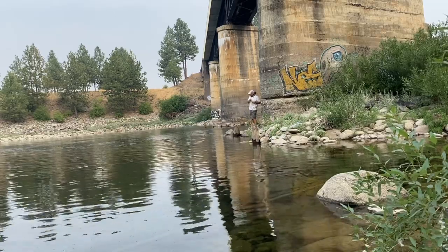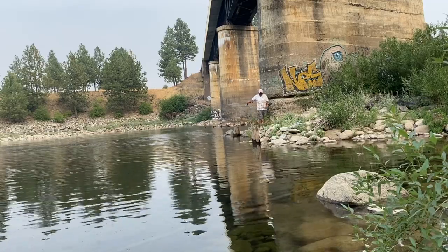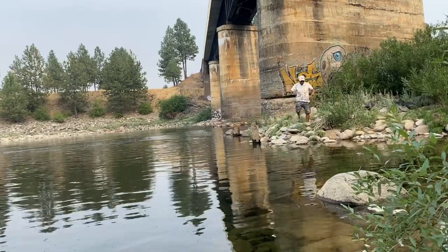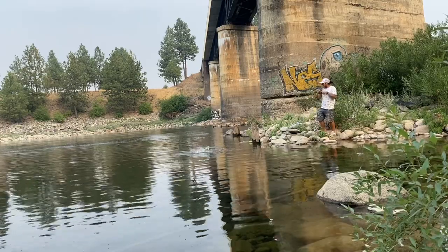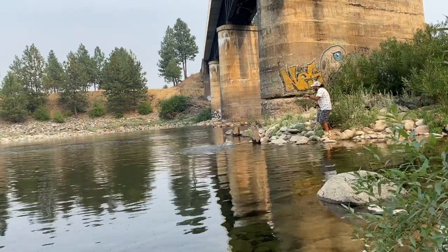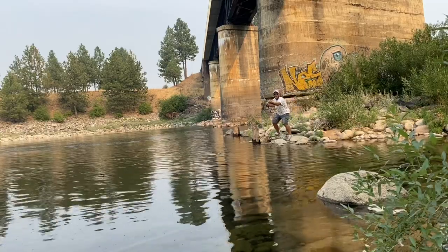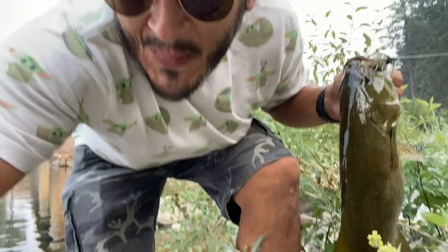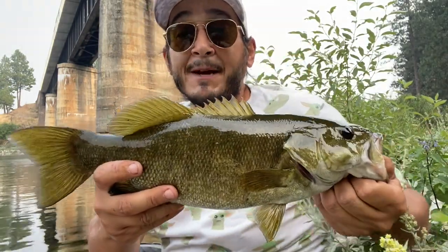Oh yeah, fish on, baby, fish on. That's a fighter too. Oh, that's a nice one. Oh my god. Come on. Come on. Okay. Which one do you want to go? Oh my god. Okay. Hold on. Okay, guys. Not only did I not expect to catch one today, I didn't expect to catch one like that.